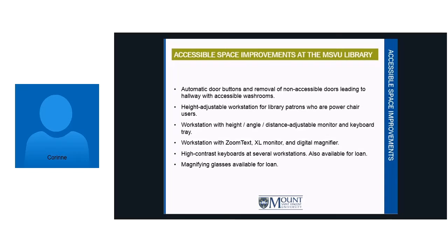So various improvements to our space include we have more and more automatic door buttons showing up around campus, including our main doors. And we had a set of non-accessible doors removed from our back hallway, because ironically those non-accessible doors were leading to a hallway that had accessible washrooms. So that was a barrier that definitely had to be overcome for the sake of just respecting students' needs.